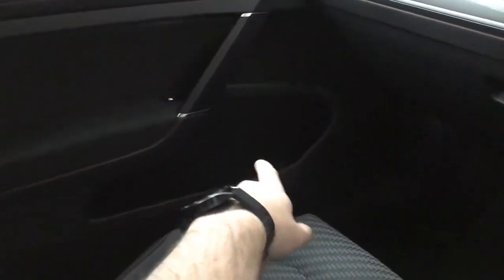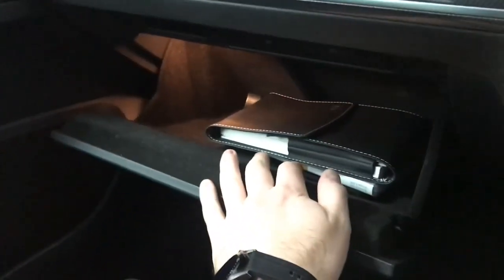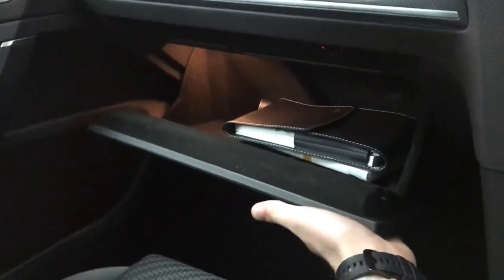The door bins are a very good size and they are lined with felt. You can fit quite a few bottles in there, and big bottles too, so if you've got stuff in there it doesn't rattle around too much with the felt. You've also got a felt lined glove box, again for the same reason, so if you've got stuff in there, it doesn't rattle around too much.